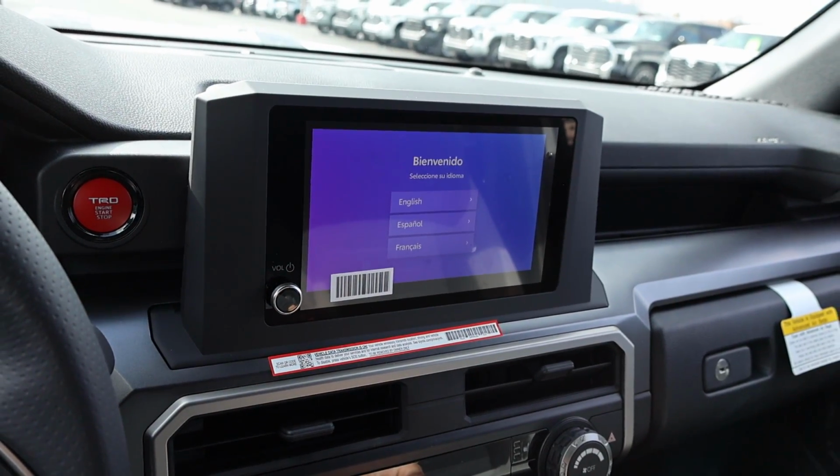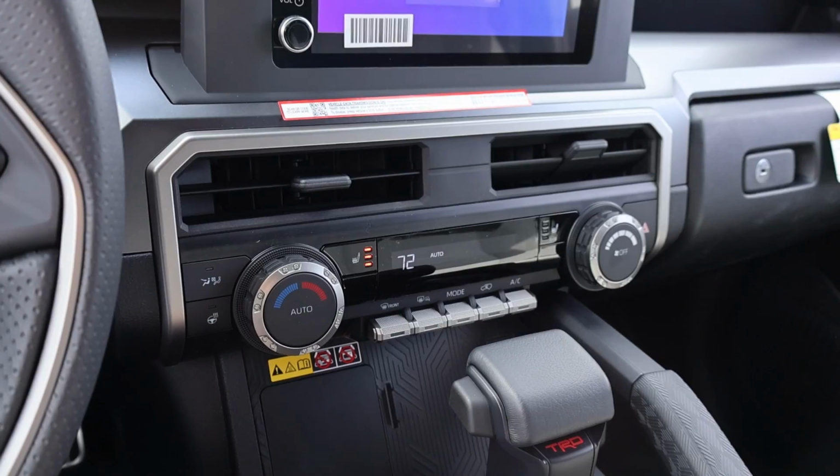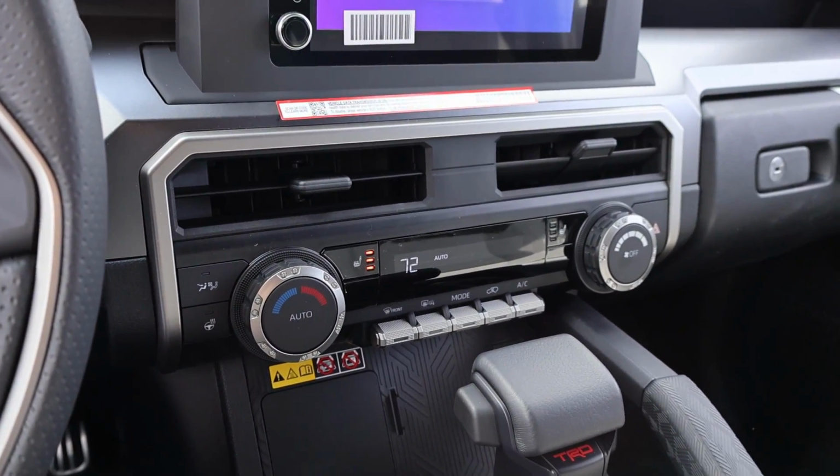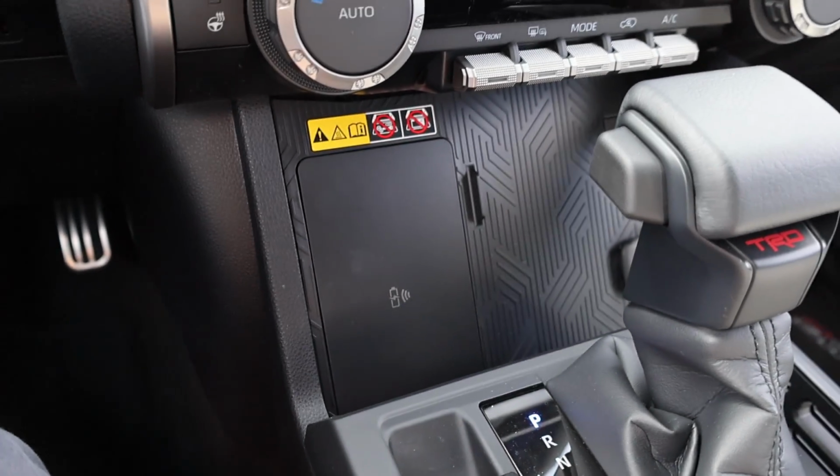This one has a smaller unit. So you've got two different infotainment systems available. And then you've got your climate controls down below. You can get it with heated and ventilated seats. This one just has the heated seats, which we're going to turn off. And then we've got a wireless phone charging pad right there.